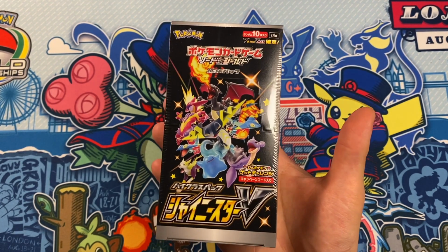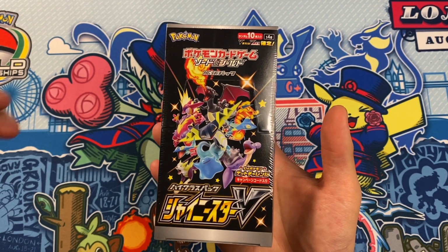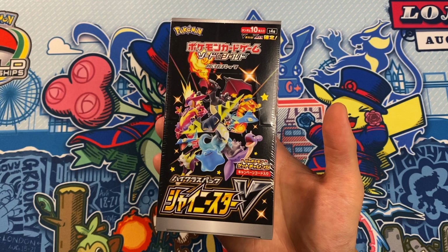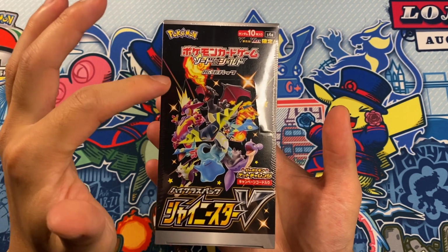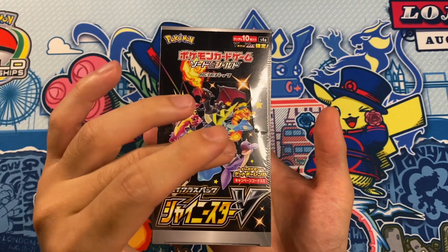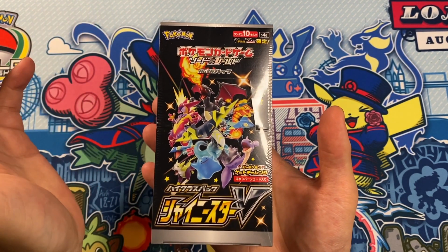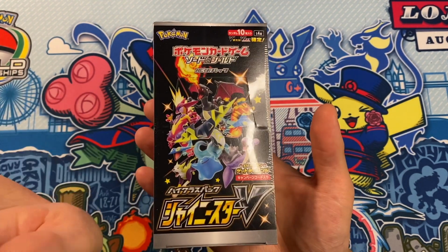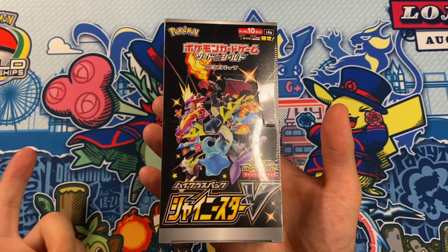So this is basically Hidden Fates 2.0 or GX Ultra Shiny 2.0. And we're soon gonna have a 3.0 in the form of Shiny Treasure, which I'm very excited about, in about 2.5 weeks. So what this set features obviously is a lot of baby shiny Pokemon. You've got the Charizard, so you've got the Full Art SSR Pokemon. Most importantly, it does have two very strong trainers, I would say. You've got the Skyla and the Marnie.